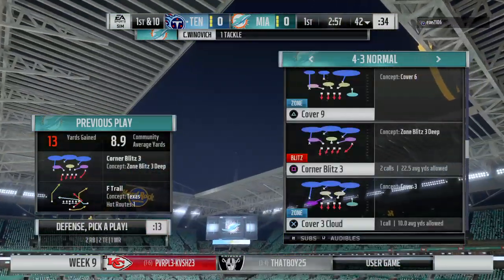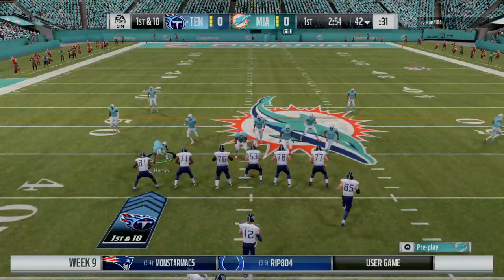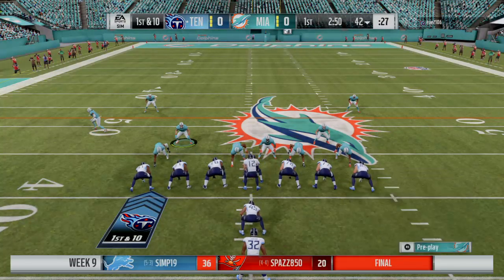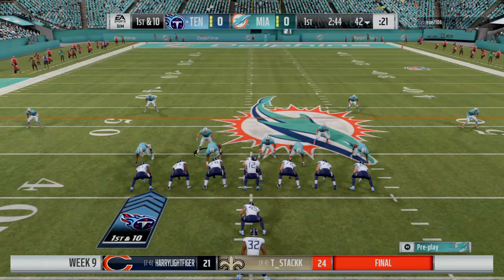As long as you go through your proper reads and progressions, the drag route can be one of those old reliable plays because usually it's good for a good chunk of yardage, as we just saw there. And those guys like it, right? They can get the ball with a full head of steam. Especially against man coverage, because in man coverage, you're typically running away from someone and not worried about traffic coming out on the other end.